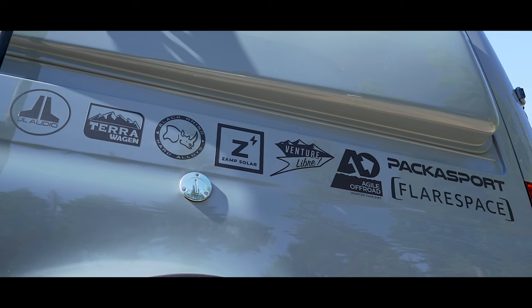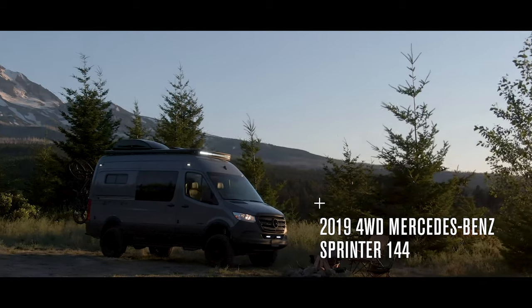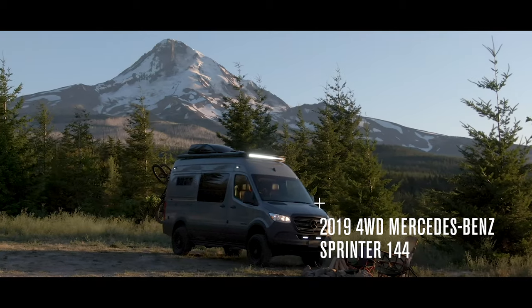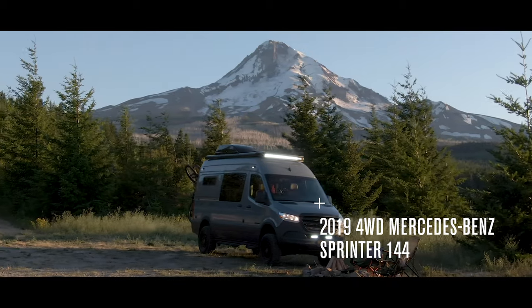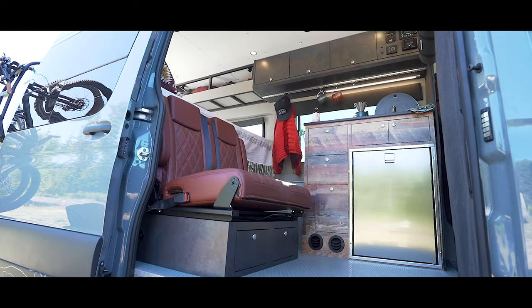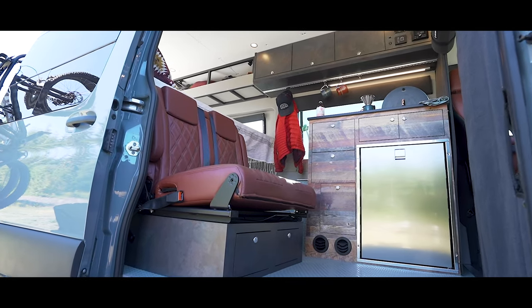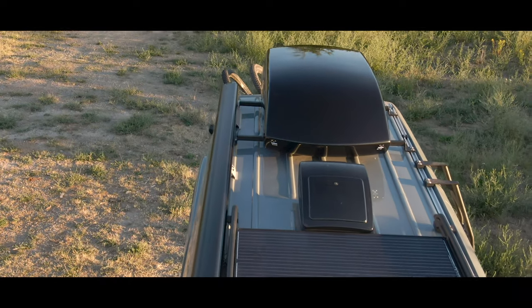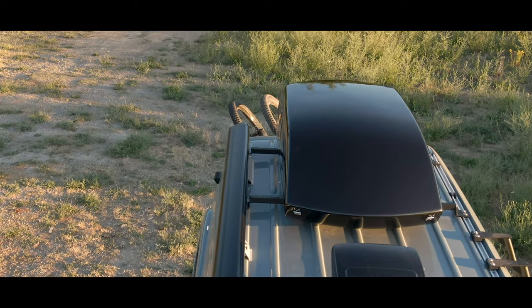In this episode, we'll take a look at Ranger, which was built in a blue-gray 2019 Mercedes-Benz Sprinter four-wheel drive 144 chassis. It's the perfect van for a couple or a family of four, with seating and sleeping for the whole crew, and plenty of interior and exterior gear storage for just about any adventure. Let's take a look inside.